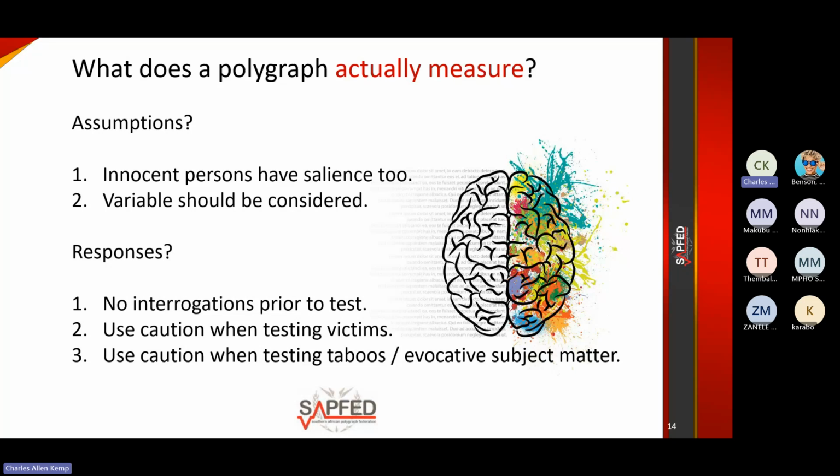It's not recommended to use a polygraph examination in order to determine if a victim of sexual assault or rape had been truthful. And when dealing with victims going through a trauma, it is important to debrief them first or to give them an opportunity to offload. And we also know to use those results with caution.